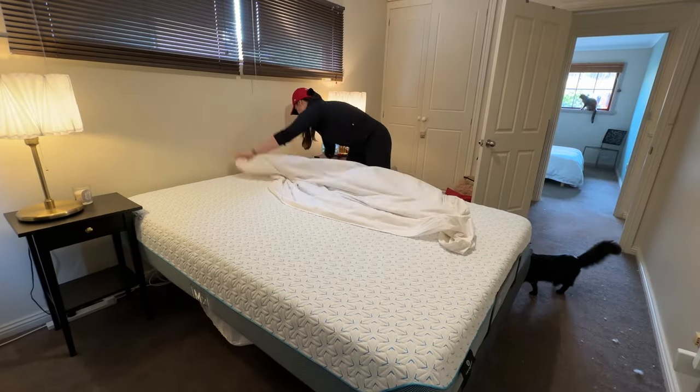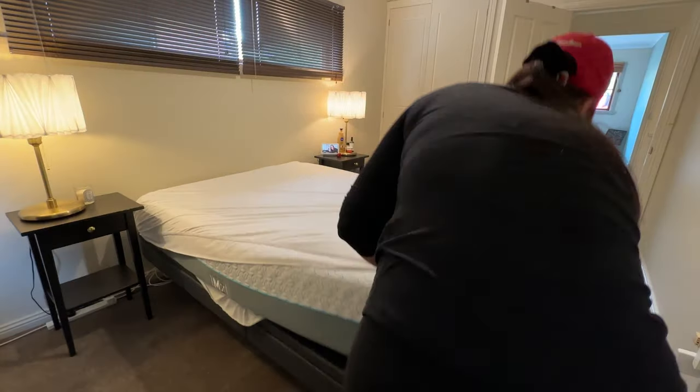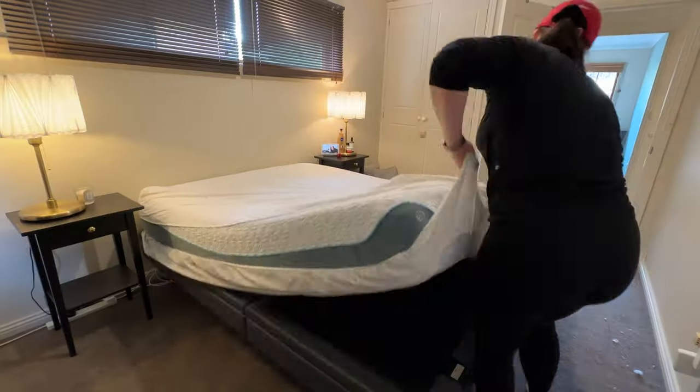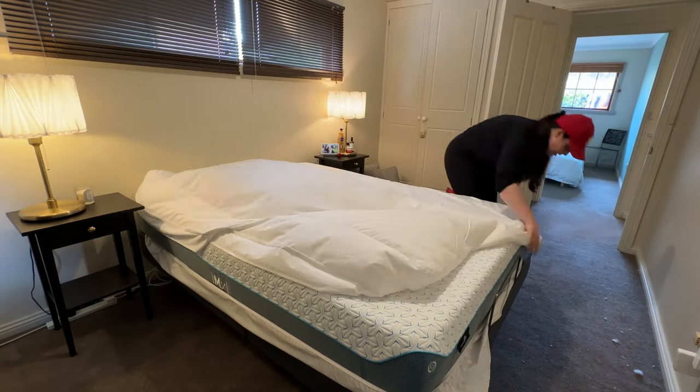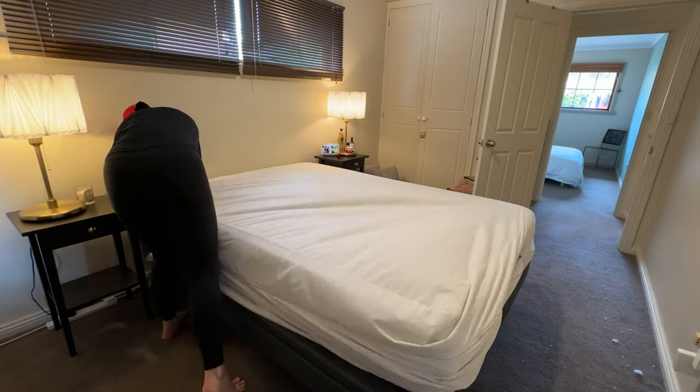I love this. I use one of these because I've got, obviously, an adjustable bed. And so when you put the bed up, the protector doesn't move. Otherwise, it just kind of bunches up and in the middle moves around a lot.